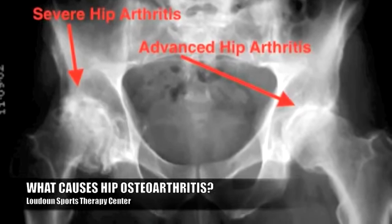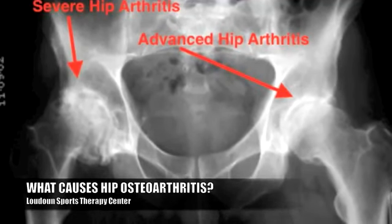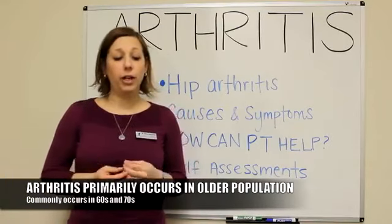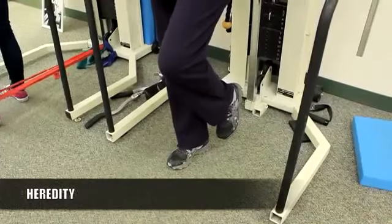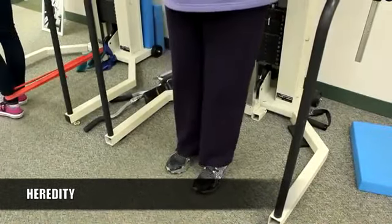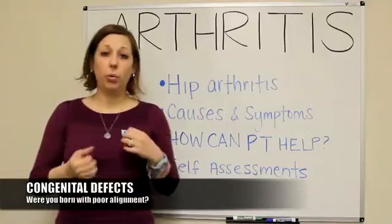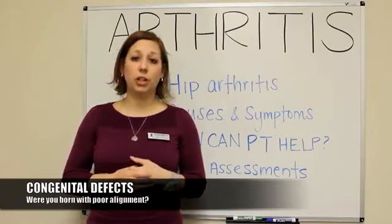Biggest causes of hip OA. So obviously I discussed earlier that arthritis occurs mostly as we get older. The biggest decades would be between the 60s and 70s years of life. The other thing that can also predispose someone to hip OA is heredity. So if your family has a big history of arthritis, then you will be more likely to have it, so it's more hereditary. Also, congenital defects. So if you were born with poor alignment, if you were born with a dislocated hip, they also call that hip dysplasia.